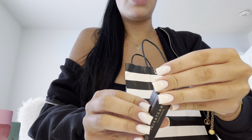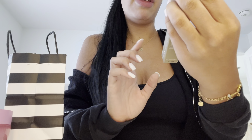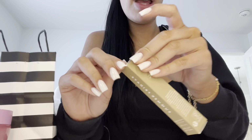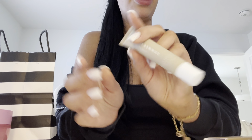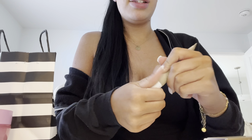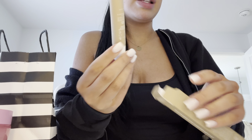And then I also got a new lip product. Got the Summer Fridays Lip Butter Balm, and I got it in the vanilla color. I actually wanted the pink sugar one, but they didn't have it in stock, so I ended up just getting this one. I heard good things about it, and I love the packaging. It's so pretty. And yeah, this is the vanilla one. So it's like clear. And yeah, that's basically everything I got.